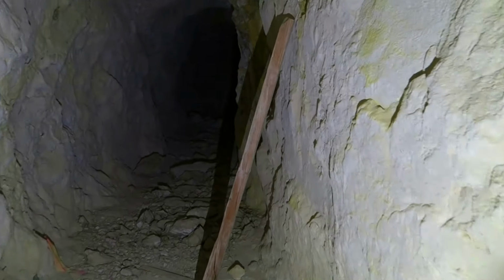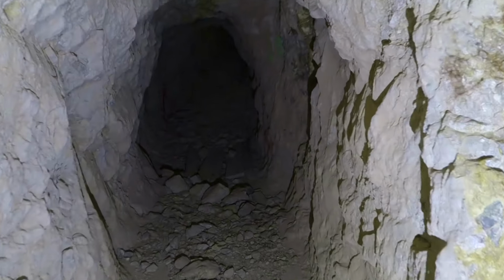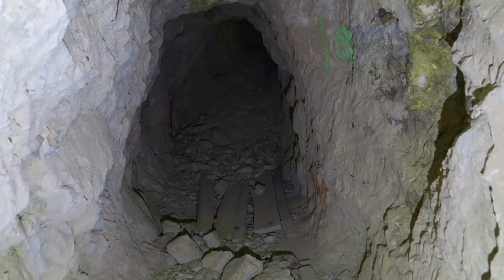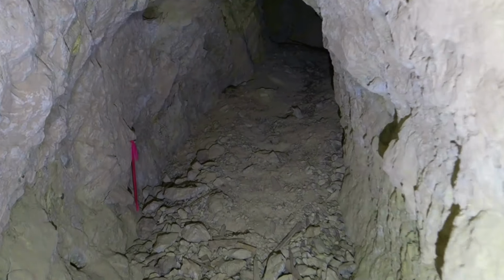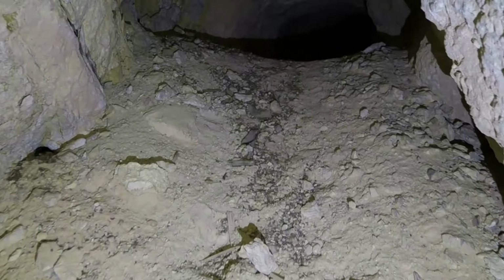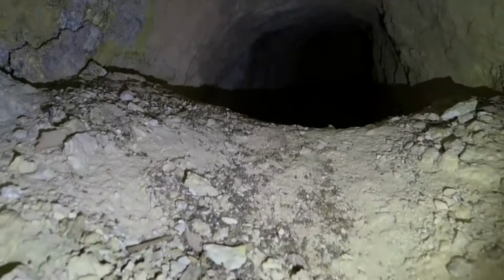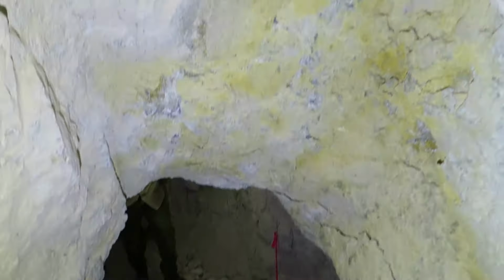Interesting looking rock in here. What do we have here? That stopped, but it doesn't. It keeps going. Just came in from there.